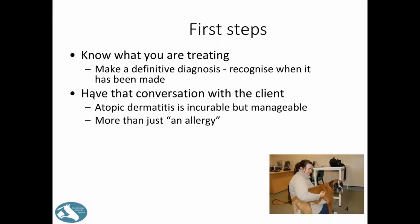And it's important, I think people fixate on the idea of allergy. It's just an allergic disease, but it's much more than that. We've already talked a bit about the skin barrier function issues surrounding atopic dermatitis. And yes, certainly allergy is an important driver of the pruritus. But these dogs are often very prone to secondary yeast and bacterial infections that it's important to recognize and manage. And a lot of them get ear disease and so on. So there are other things that need to be dealt with in addition to just managing the allergic symptoms.